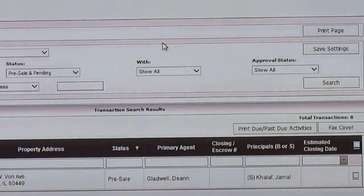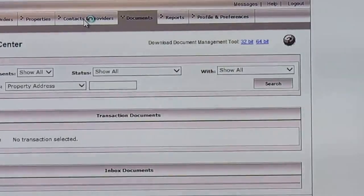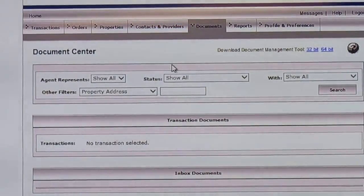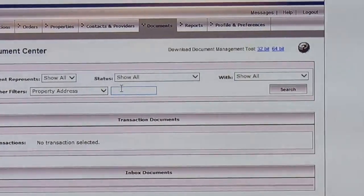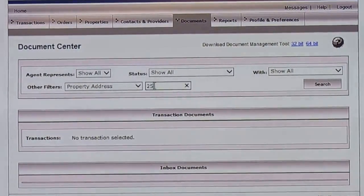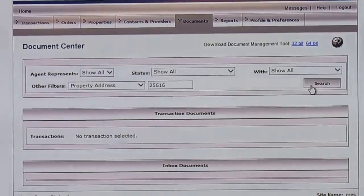As an agent, you are going to work in the Documents tab. I'm going to click on Documents. The first blue box, property address. All you need is the house number. Search.